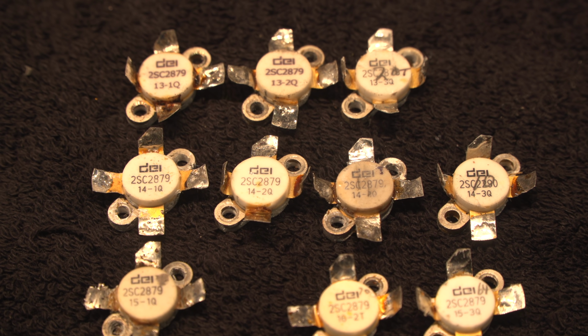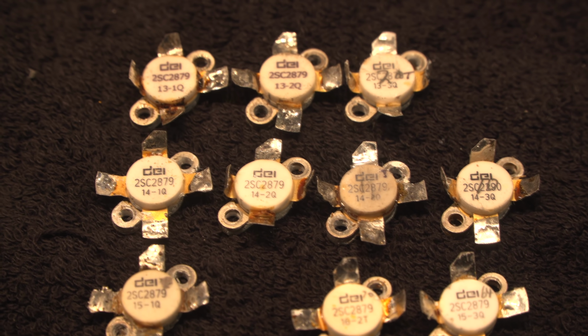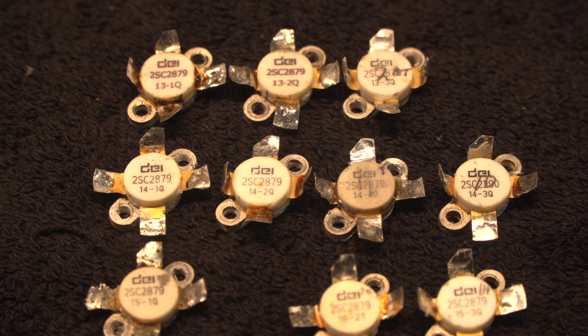Now I got to run on and I got to actually do the dirty deed of getting this thing ready to go over here. But I thought I would share it with all of you.